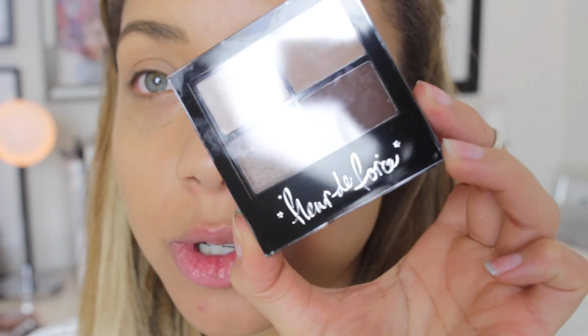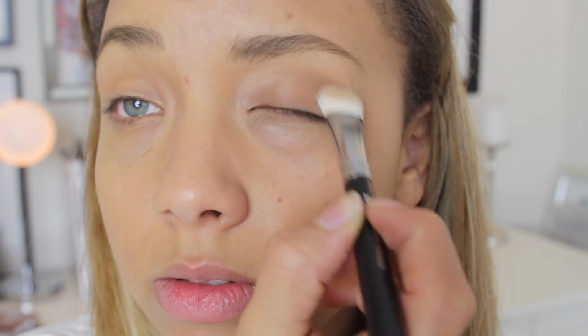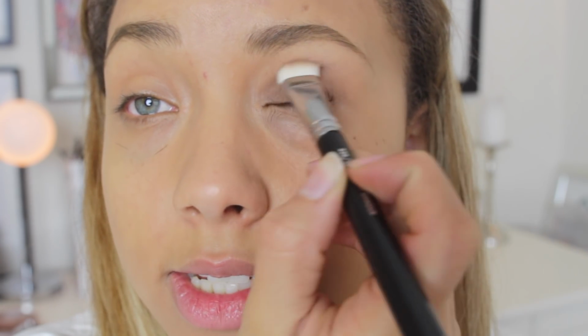Okay, for the base of my eye, I'm going to start by using the Fleur de Force Cosmic Bronze. I'm going to use this slightly warmer shade here, just on the lid and just in the socket.